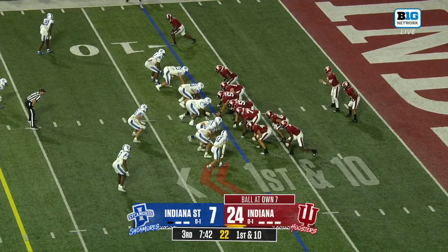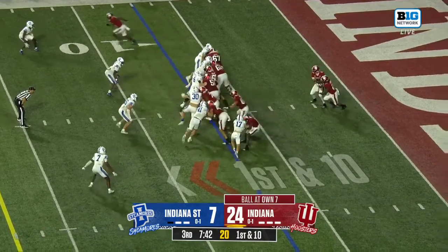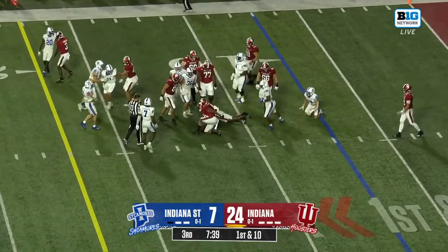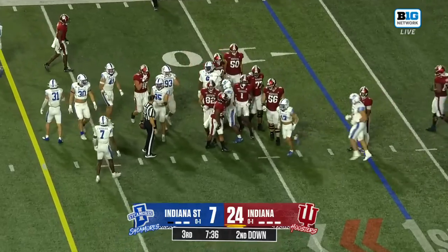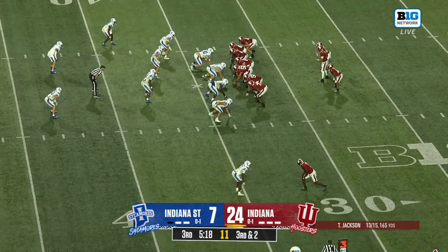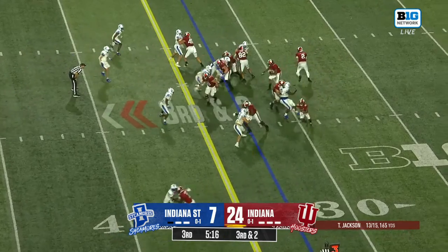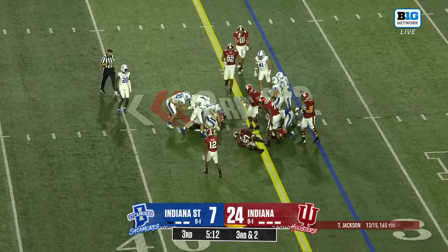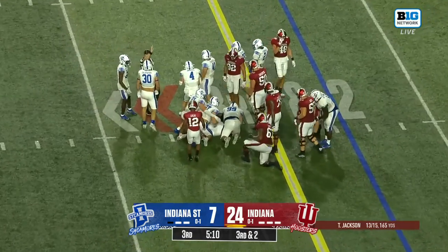3 declined penalties, so really they're in double digits. Backed up in their own territory. They'll open up on the ground with Josh Henderson. Picks up 4 on 1st down. Pass protection has allowed Tom Allen and Walt Bell to see him on the field a whole lot more here in 2023. Josh Henderson pushes the pile.